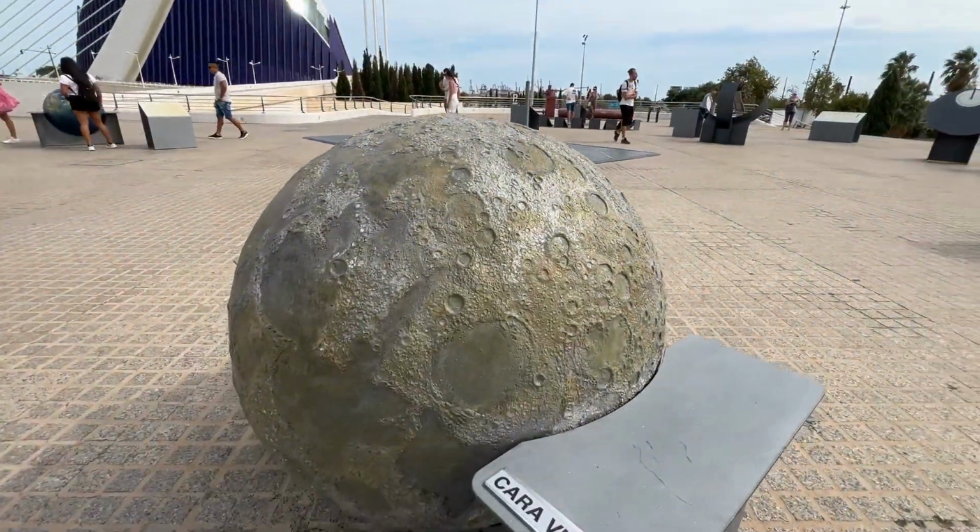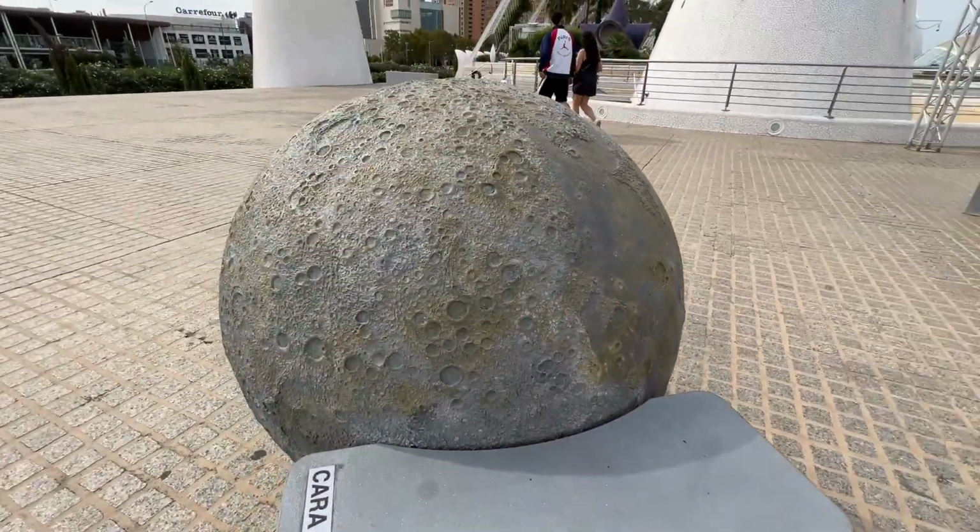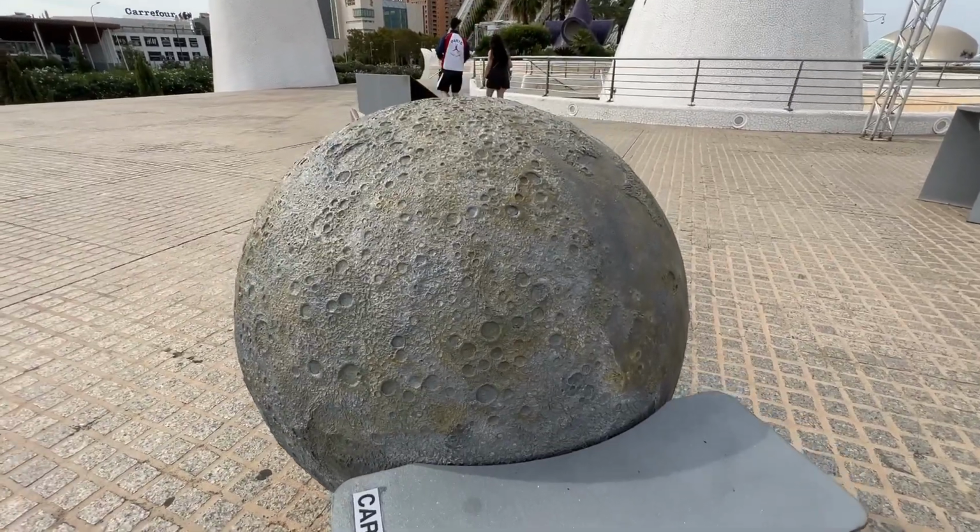So, this is the side of the moon that we see from Earth. And this is the side of the moon that we don't see. Pretty awesome, isn't it? The moon is so cool. You are so excited.